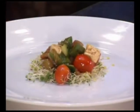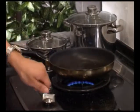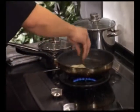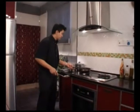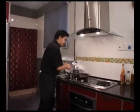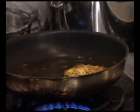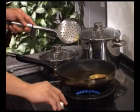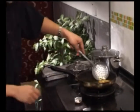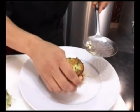Okay, let's see how our oil is doing. And in goes our poached egg. There you go. So just fry it till it's golden brown in color. I just flipped it over now. Just take a look at the beautiful color. All the parsley around it and the golden brown from the breadcrumbs is just fantastic. It doesn't take long to fry, probably just a minute or two. I'm going to turn off the heat. Lovely.